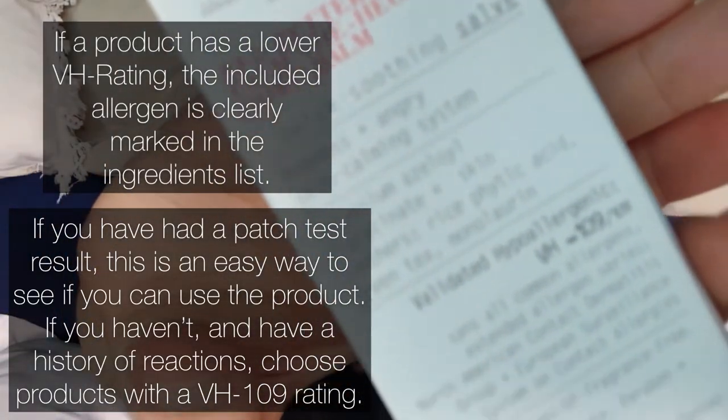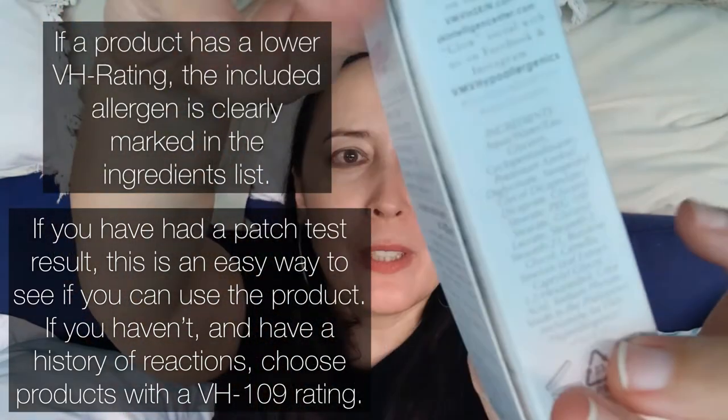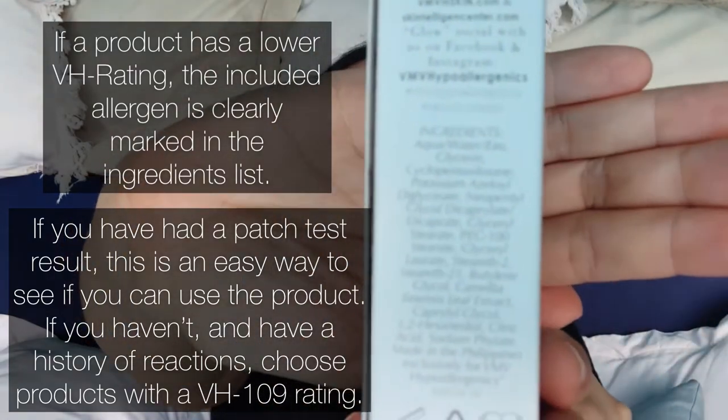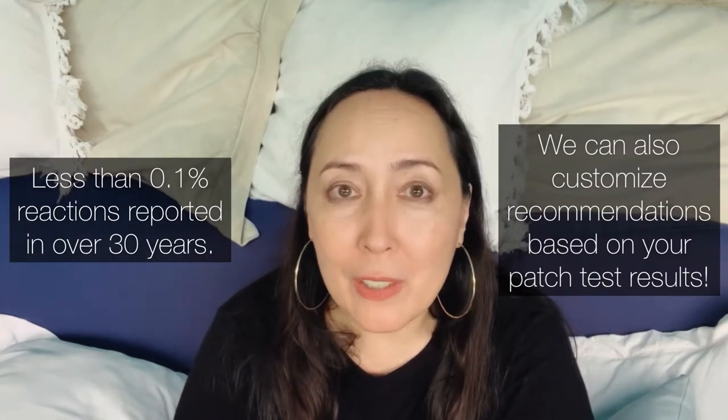If this product were to contain some allergens, because it's highly unlikely you'd be allergic to all 109 contact allergens, then the VH number might show something like VH minus 106 or 108, and then there would be an asterisk. And when you went to the ingredients list on the product, you would see the corresponding asterisk and the allergens underlined. So then if the included allergens were not allergens that you patch tested positive for, you should be able to use it.